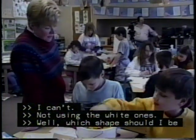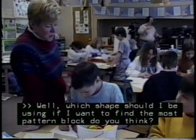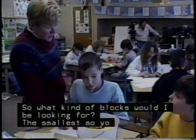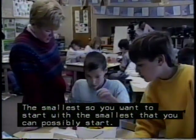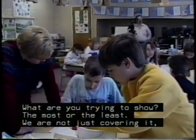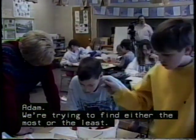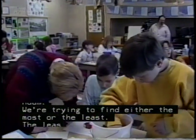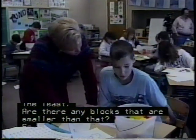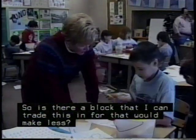Use the white ones. Well, which shapes should I be using if I want to find the most pattern blocks, do you think? Would I use the yellow hexagon? Why not? So what kind of blocks would I be looking for? The smallest. So you want to start with the smallest that you can possibly start. What are you trying to show? The most or the least? We are not just covering it, Adam. We're trying to find either the most or the least. The least. Are there any blocks that are smaller than that? So if you're doing least, is there a block that I can trade this in for that would make less?